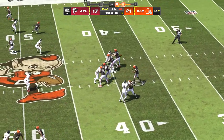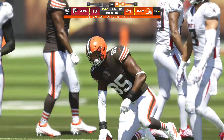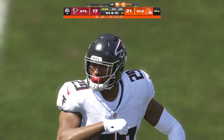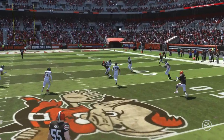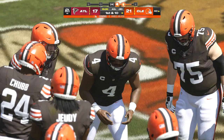On 1st and 10, Watson. This is the tight end, Njoku. And he's able to get this one down to the 40-yard line. 17 more yards on that one as they keep the drive rolling. And these guys certainly are not hiding what their intention is. They're absolutely showing it. They're definitely not going to sit on this lead here in the 4th quarter.